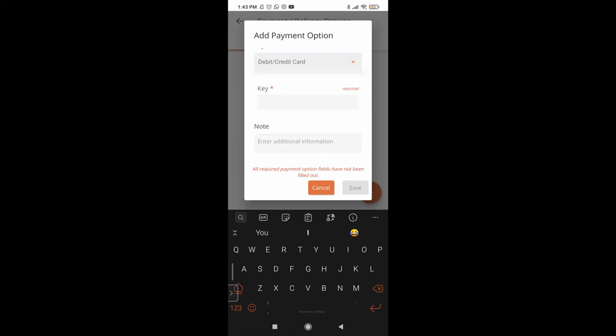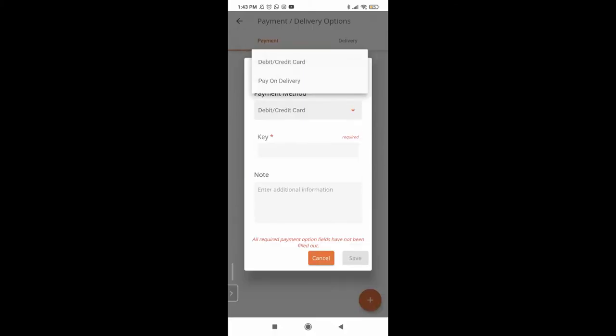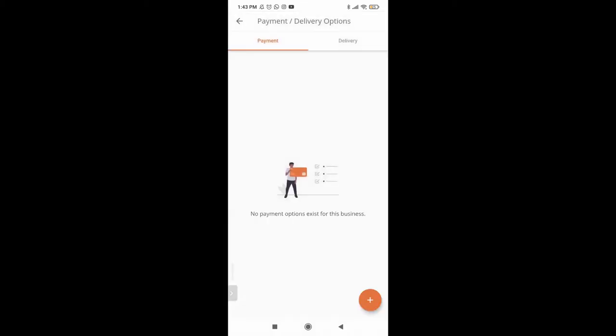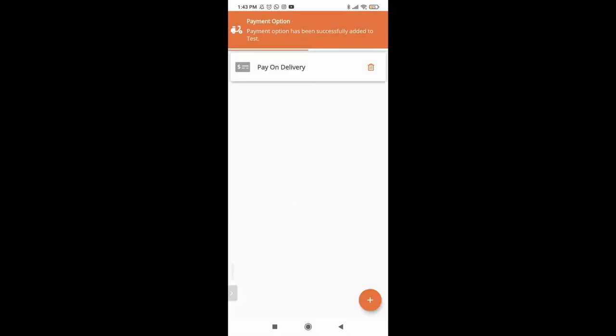And then also you could select pay on delivery, which allows your customers, if they aren't using credit card, to use cash and you just exchange cash in person. Again, you could add notes if you only take cash payments below a certain number or above a certain number. And then you could go ahead and click save. So now we've created our pay on delivery option.